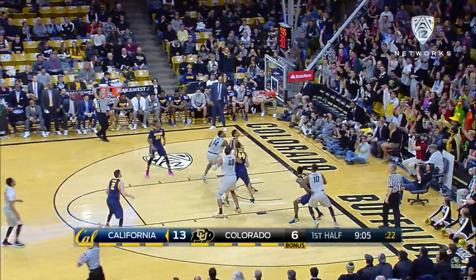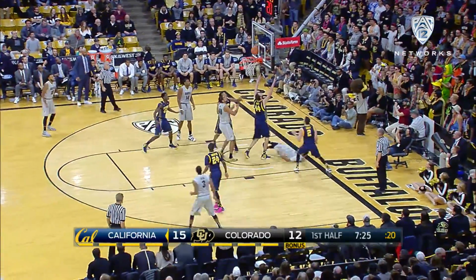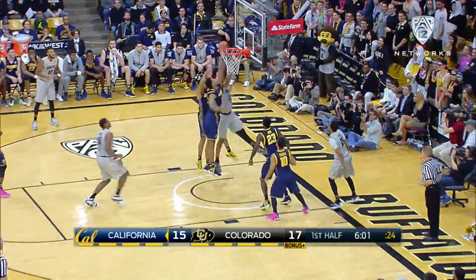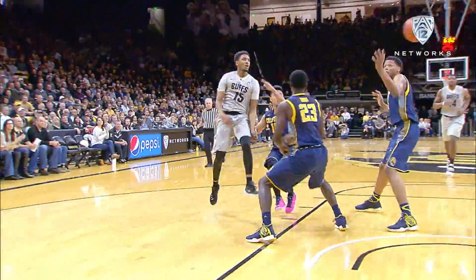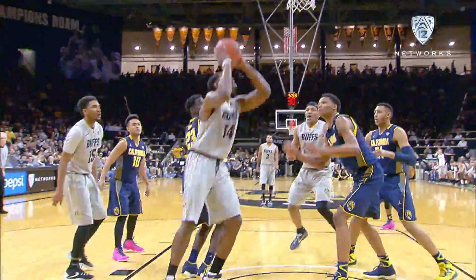Right back to Collier from deep. Collier gets some contact and he finishes. 11-3 Colorado run. Pass. Finished up. Back again, Miller. I think they were doing it on both ends. Phenomenal box out on one end.